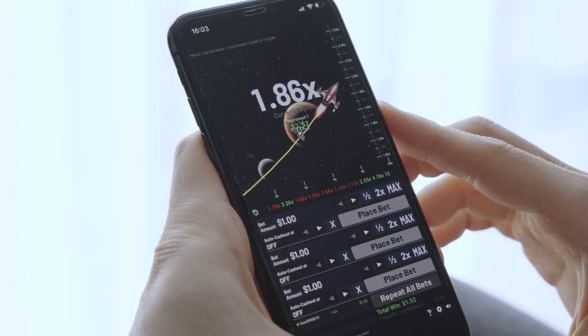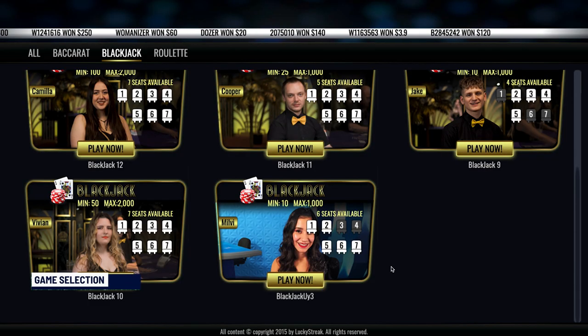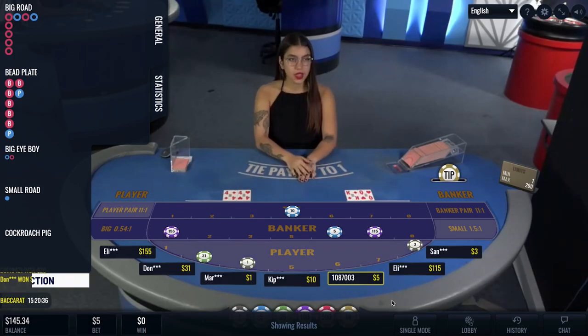Some other highlights on the games front include popular specialty games like Triple Cash or Crash, and a live casino from Fresh Deck Studios with Blackjack, Roulette, and Baccarat, with limits starting from just $1.